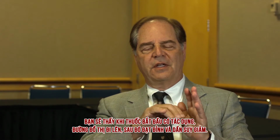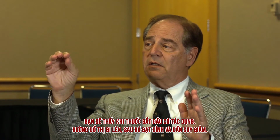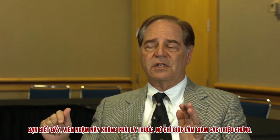It's very clear, and I can't really picture it for you here, but you see a rise, the onset, you see peak effects, and then it starts to wear off, which is what you see with every medication. So in the case of sore throat pain, difficulty swallowing, it's differentiated from placebo for up to 4 hours. Swollen throat, 3.5 hours, about the same.